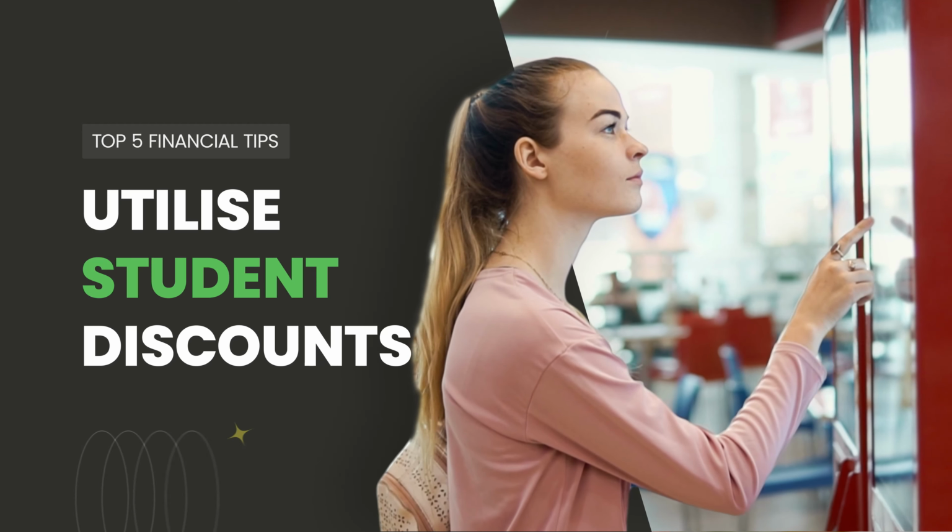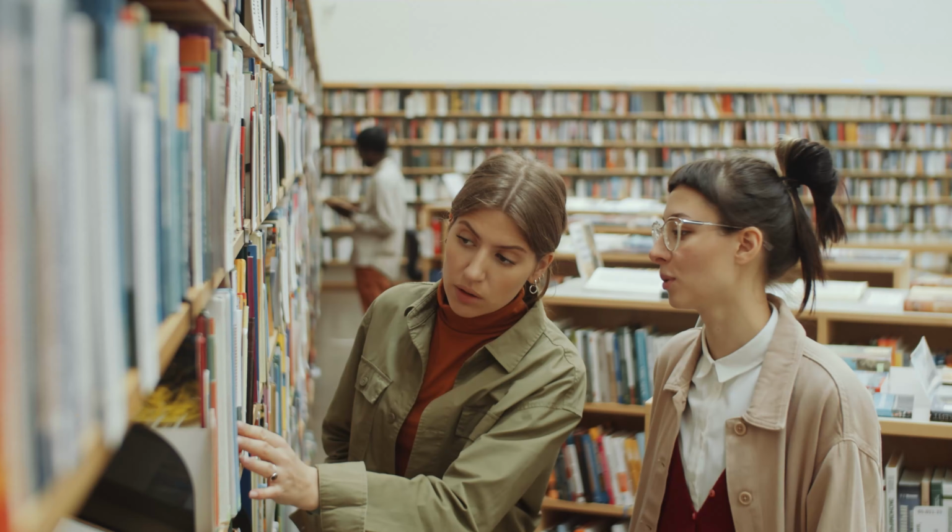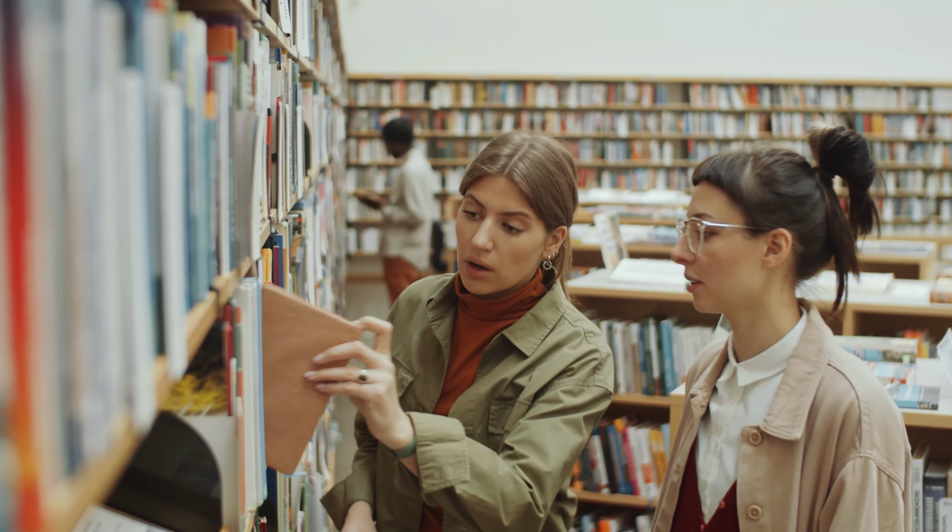Tip number 3. Utilize student discounts. Did you know that countries like Germany have free transportation for students with their student IDs? They also get tremendous discounts on groceries. Similarly, in France, libraries of colleges run student discounts. When you have restricted access to resources, making the most of what you have will reduce your financial stress multifold.